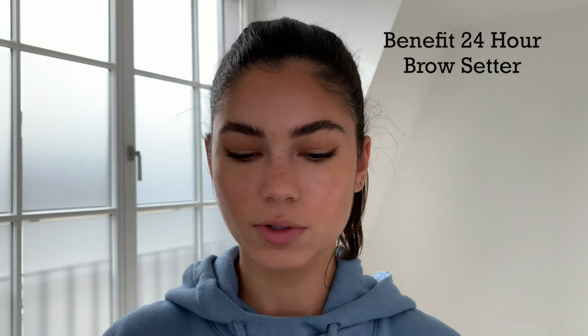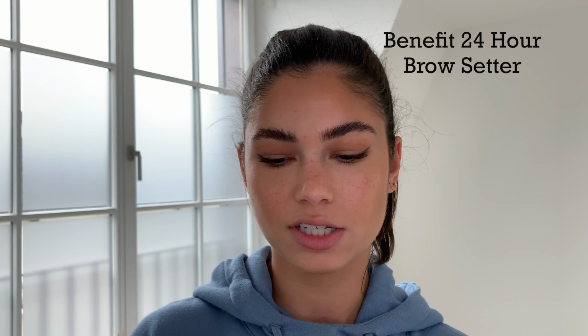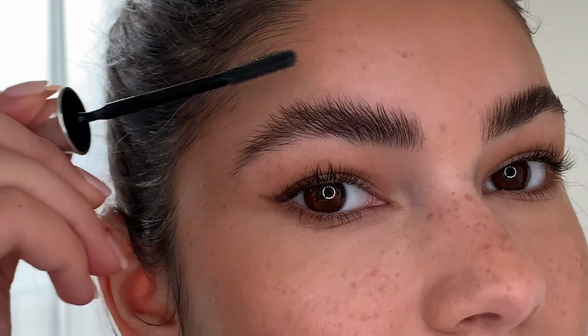Last but not least, I am going to go over my brows with the Benefit 24-hour brow setter. It's literally the best. My brows never move, even when I'm on holiday and I go swimming. It's the best one.